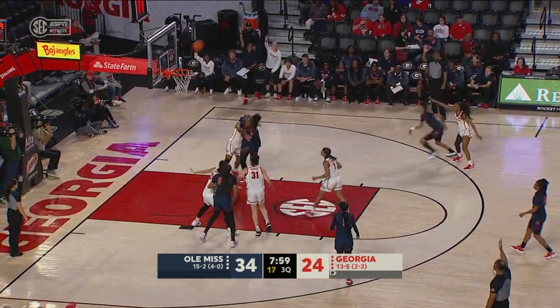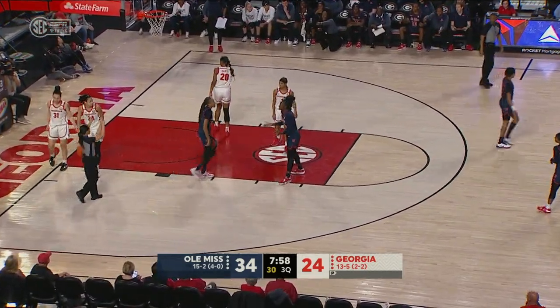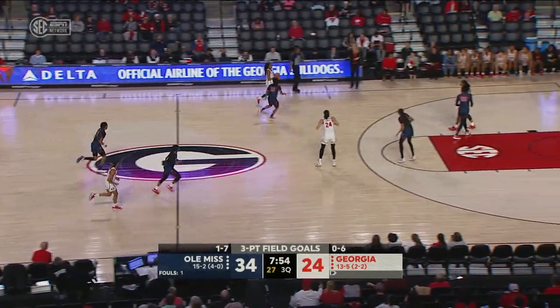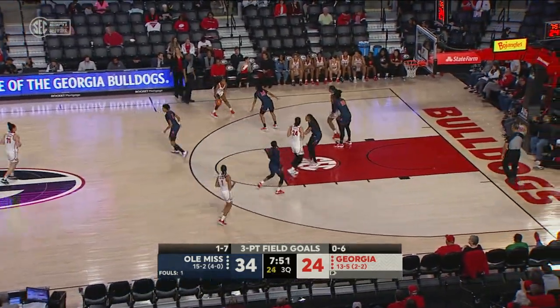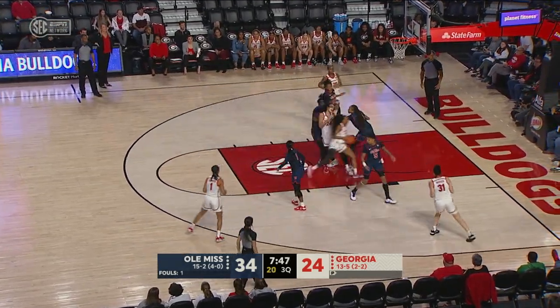Back out to Collins. She's the only player in this game that has hit a three-pointer. Thought we might have more makes than one, though. There you go. But Ole Miss, in conference play right now, about 14% three-point field goal percentage defense.